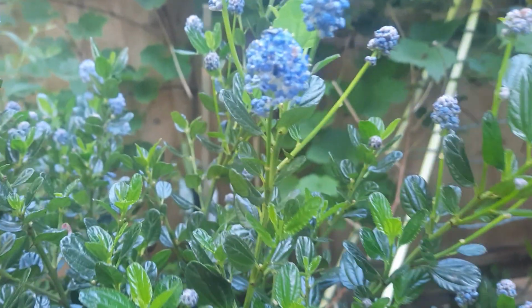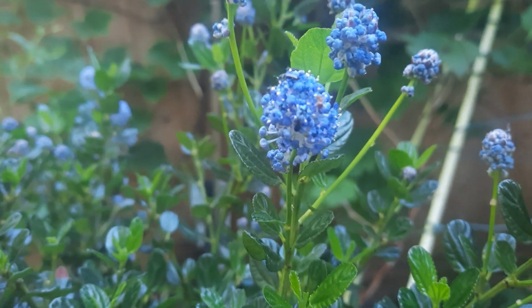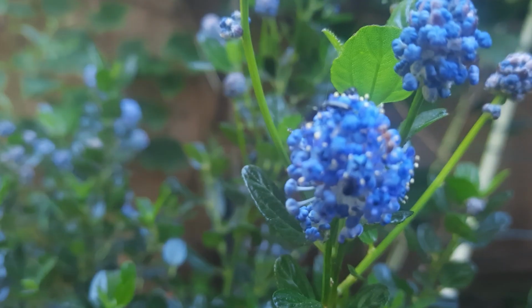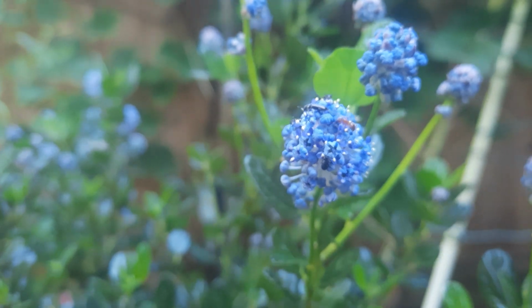I don't know if you can see, they're actually also pollinated by ants. That guy's kind of going to town on that. And the flowers have these little star kind of shapes in the middle. Really, really beautiful. Now I put the camera really far from my face, so sorry if you couldn't hear that.